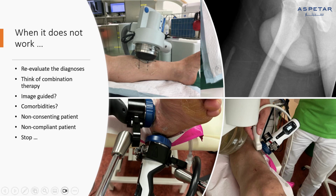And the next thing is image guidance. We have the ultrasound device over here where you can identify where the calcification is and where the tear is in your tendon. So it is also useful. That's where imaging is very useful. When you don't have imaging, you do it blind. When you do it blind, what are you really doing? We don't know.